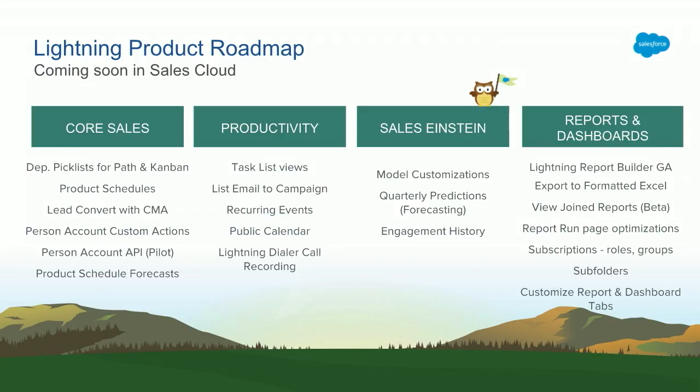So Spring 18 Lightning Report Builder is still in beta status, but Summer 18, it's targeted to be GA, generally available. We will have grouping by date ranges, like grouping by week or month or quarter or year, and it'll be fully accessible. The next thing is export to formatted Excel, also known as printable view, is targeted for Summer 18 in Lightning. You can also view joined reports. That'll be in beta status.